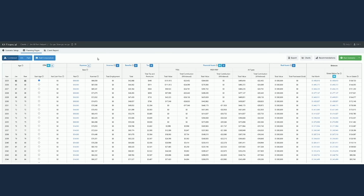So after showing Jim and Pam that first scenario, we talked about spending a little bit, because the reality is the likelihood of someone spending from age 65 to age 90 that consistently is very, very low. There's a lot of academic research that suggests that it would be very, very unlikely.